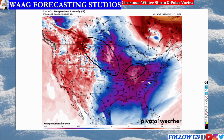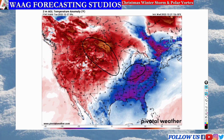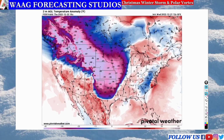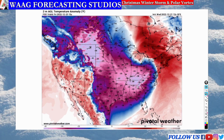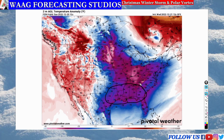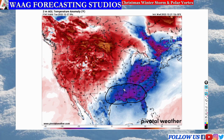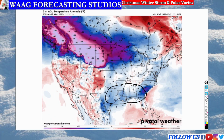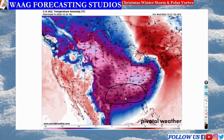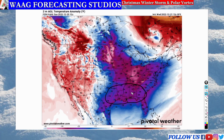Over here in the Ohio Valley, we see about 20 to 30 degrees below average. There are a lot of very cold conditions. And then, of course, as we get into the southeastern United States, even down to portions of Texas, we see a lot of those 20 to 30 degree below average temperatures. I am a little bit more concerned for the south central and southeastern United States due to this cold, because y'all don't really see that type of cold that often. This is a lot of cold coming down here, very well below average temperatures coming with this system.